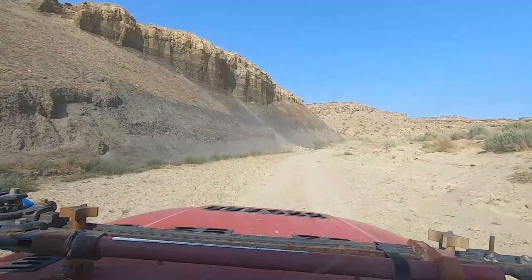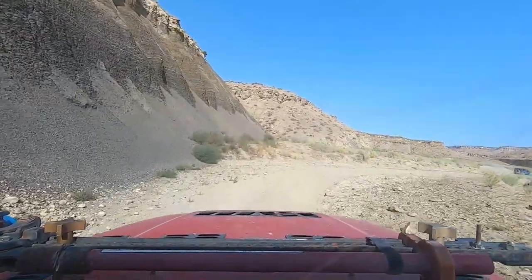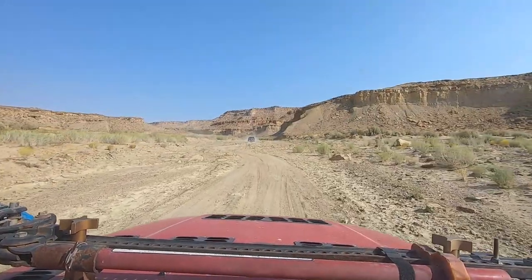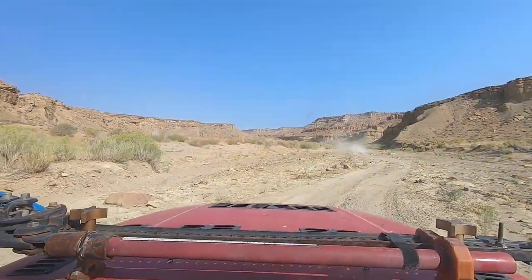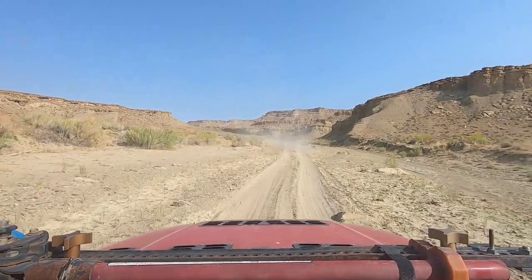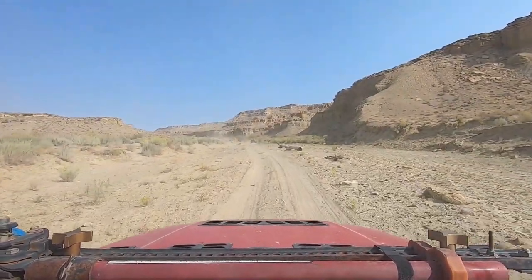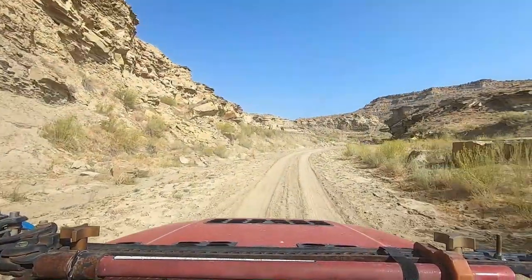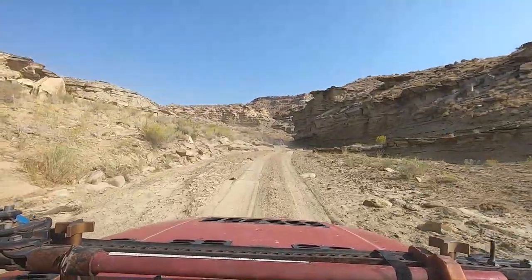Down to this wash, kind of a cool little place, a little rock slide here. We're in what's called Coyote Creek. It's obviously dry. My GPS calls this Coyote Creek. Very good. Quite the scenery.